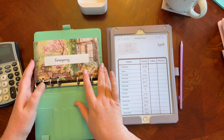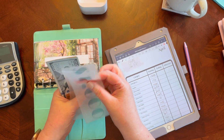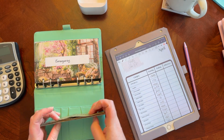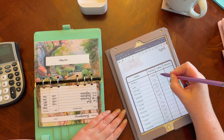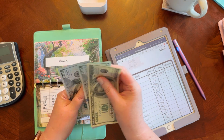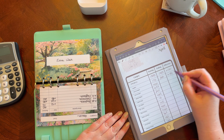So emergency started with 1,850. Let's see what we're ending with. So 1,500 in the bank, 6, 7, 758, 850, 20, 40, 60, 80, 950. So 1,950. So that went up 100. Health started with 170, ended with 300. So that went up 130.